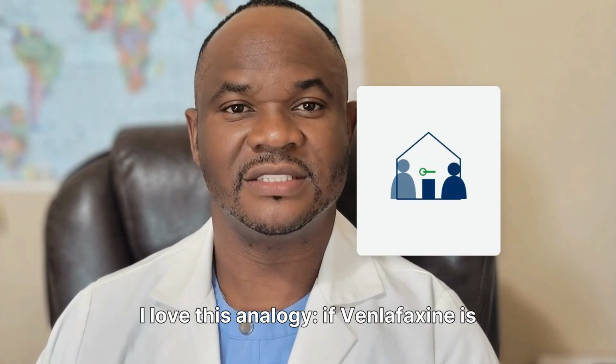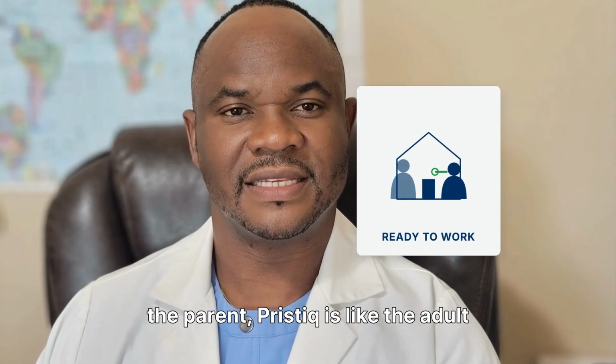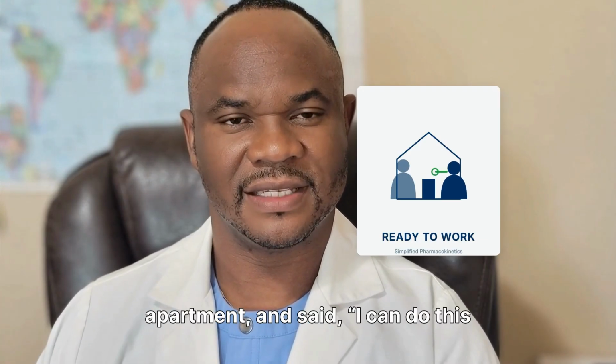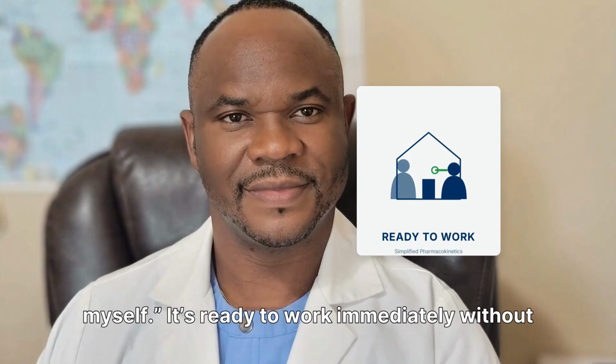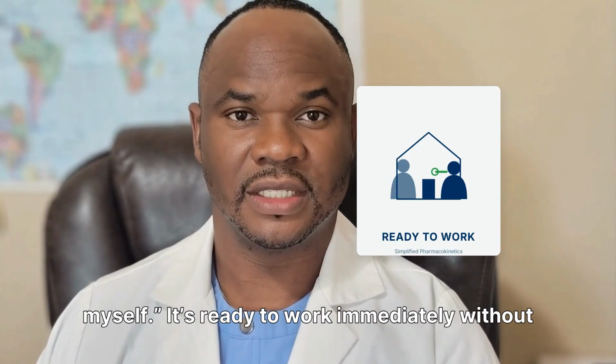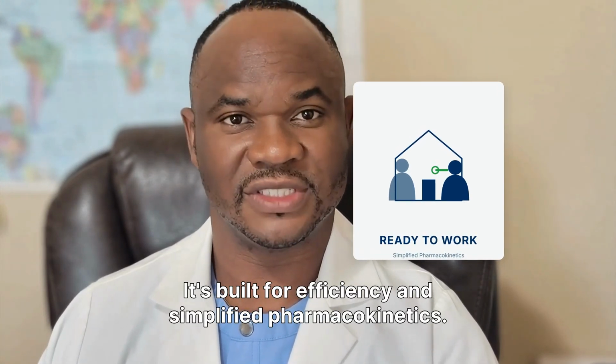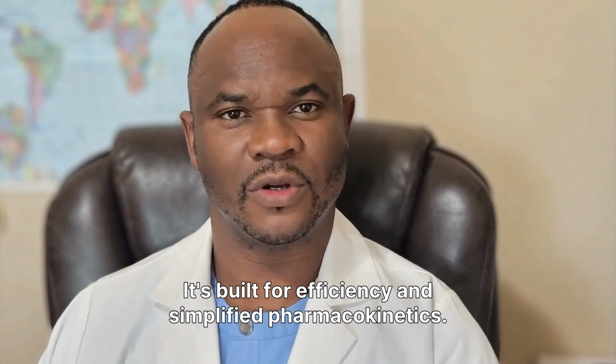I love this analogy. If venlafaxine is the parent, Pristiq is like the adult child who moved out, got his own apartment and said, "I can do this myself." It's ready to work immediately without needing that extra hepatic processing step. It's built for efficiency and simplified pharmacokinetics.